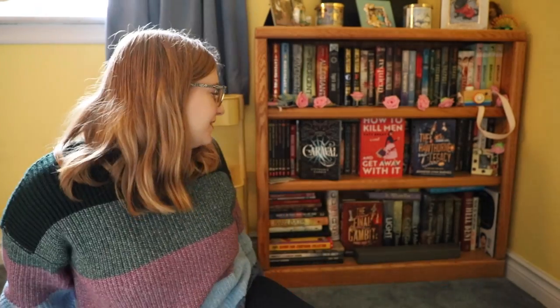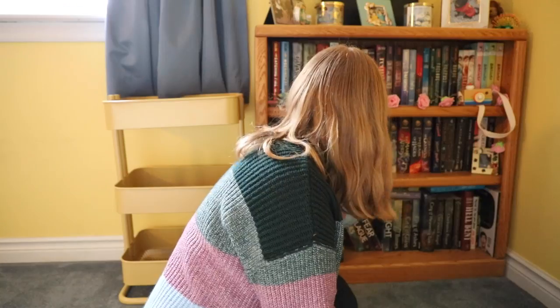So the first thing that we're gonna do is I want to declutter some of my books and donate them because there's a few I have from when I was a lot younger that I know I'm not gonna read again, or ones that I never read and I don't want to read. We'll start with that and then we'll start organizing the cart over here.